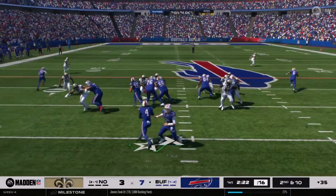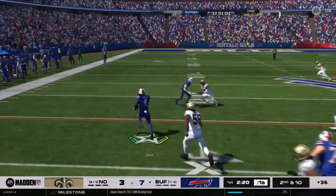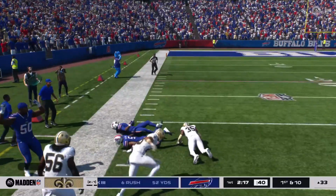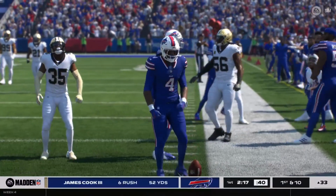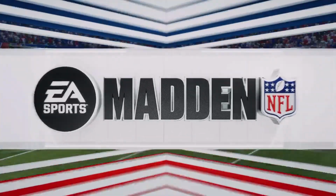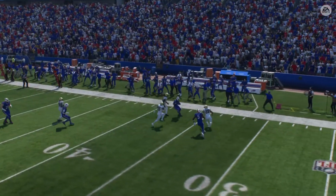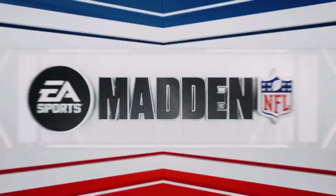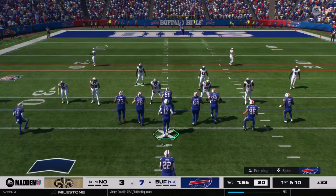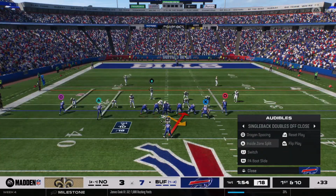2nd and 10 coming up. Up the middle, it's Cook. And he's going to get this all the way down inside the 35. 52 yards rushing for it as he's got the afternoon off to a great start. They came into this game saying it was important that they set the tone and show that they can run the football. I believe that they've done that here in the first quarter.